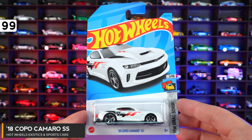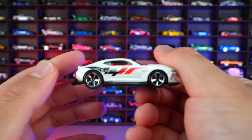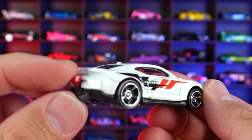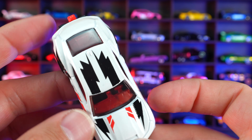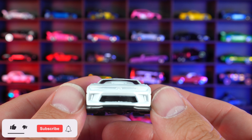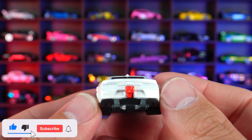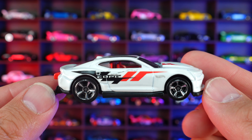2018 Camaro SS Coupe from HW Drag Strip. This one in white, it's got that wheelie bar on the back right there, ready for that track. You can see the graphics on the top, the nice scoop on the front, not any detail for the front end for any lights or anything like that. Look at that color on that parachute that comes out. What do you guys think of this one?